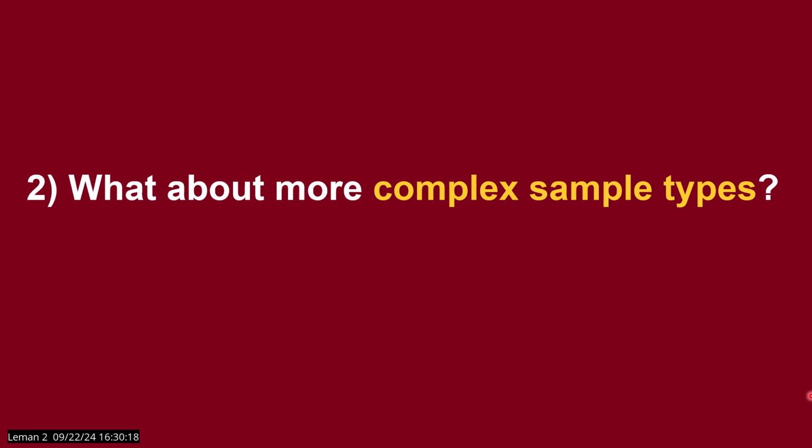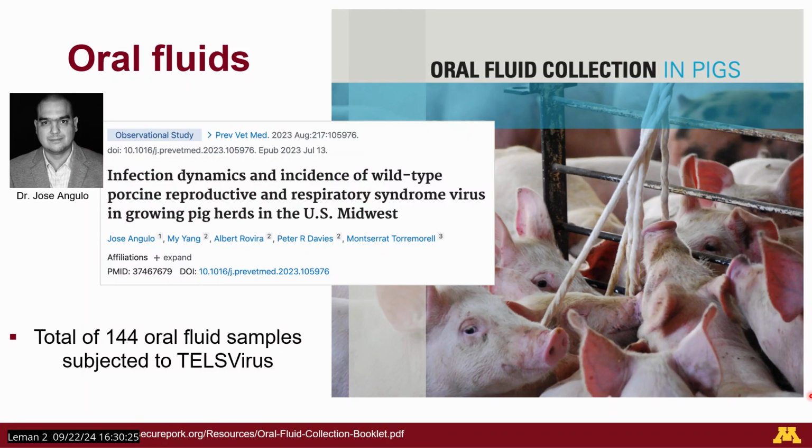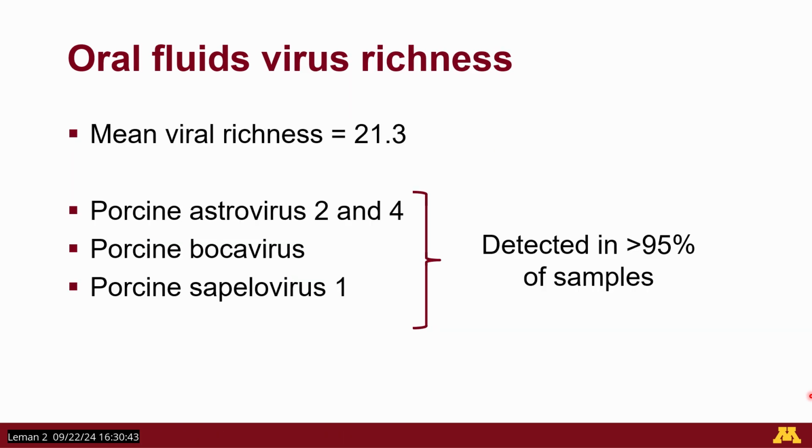So our next goal was to see how the TSC virus works with complex sample types. To do that, we worked with oral fluid samples. We submitted to the TSC virus workflow a total of 144 oral fluid samples that were previously collected from a study conducted by Dr. Jose Angulo. And what we found was a mean virus richness, where virus richness is the number of unique viruses found in each sample, of 21.